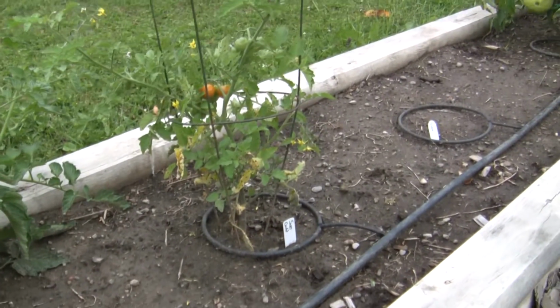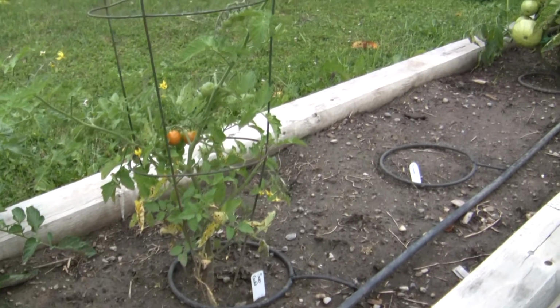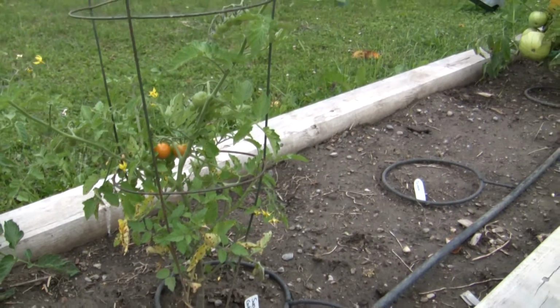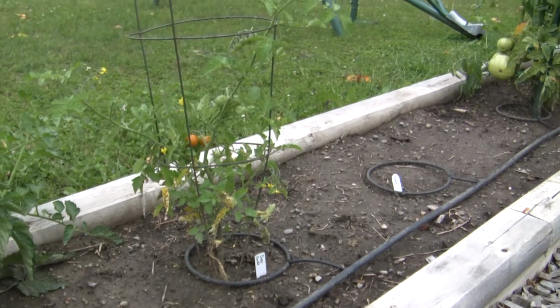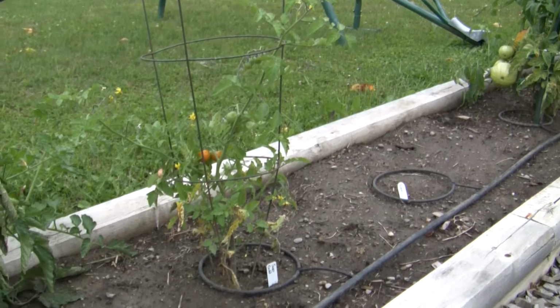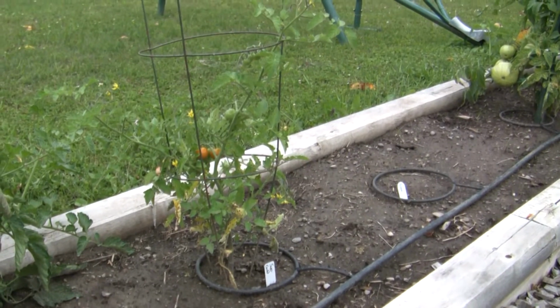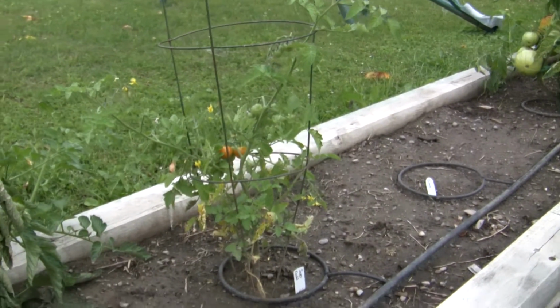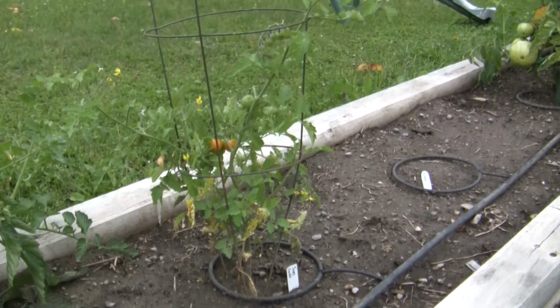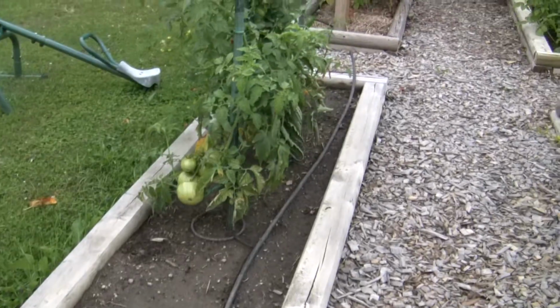This is Sun Gold, the predecessor of Sun Sugar, I believe. It's just starting to come on now with a couple ripe tomatoes. I haven't actually tried it yet. It's my first year growing it, but the plant suffered early on, and it's still quite small, really, and never has caught up to the other ones. So I'm going to give that one another chance next year. I think it was just a bad plant, off to a bad start.